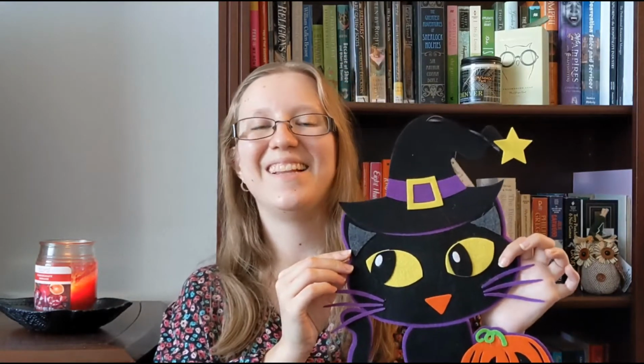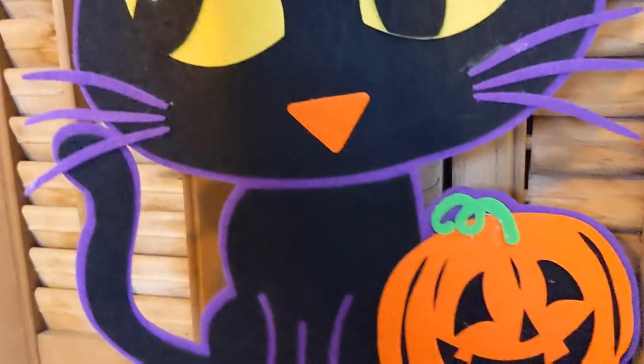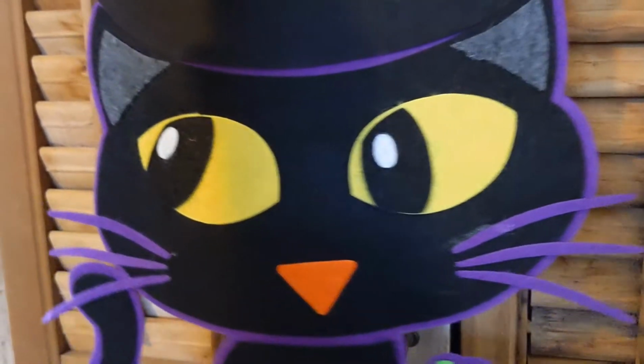Speaking of door decor, next up we have this little cat felt door hanger. I think that this is possibly the cutest door hanger I have seen for Halloween. I love it. I think it's so cute. The little black cat, the little pumpkin, I think it's adorable.